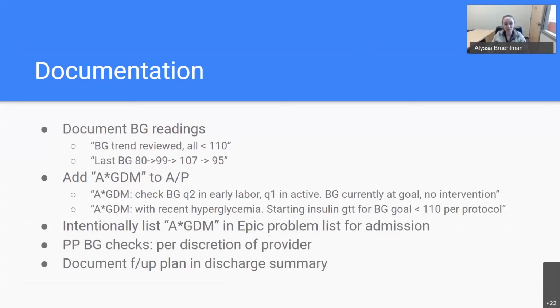So documentation is pretty straightforward as well, but I think it's important to remind residents and ourselves that we should intentionally document that we are thinking about this and managing this in the course of someone's labor. In either the H&P or the progress notes, it's important to give some homage to what the blood sugar readings are. So, either saying that we reviewed the blood sugar trend and it's all at goal, or recording the last 3 to 4 blood sugar checks, something to say that this is something that we're reviewing and managing.